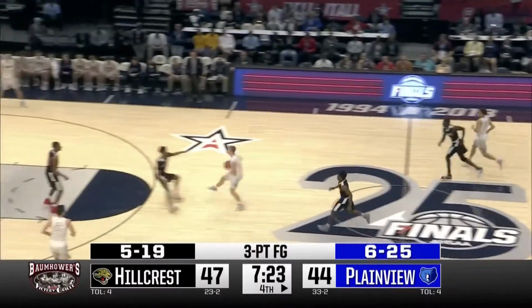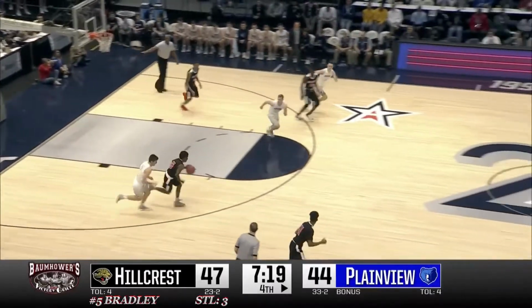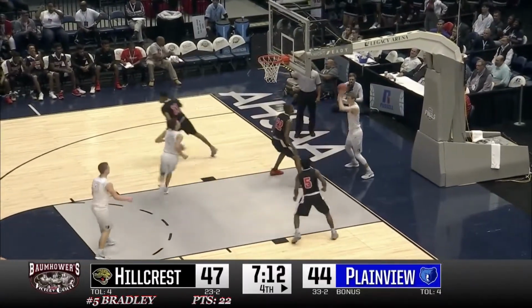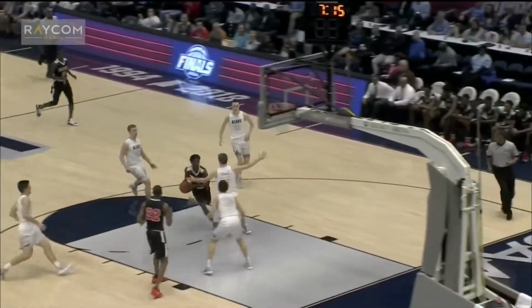On the run, quickly, cross court. Bradley, so away. Yeah, you think he's out of the picture, and then he's not. And on the other end, he goes coast to coast for his 22nd point. Wow. Hillcrest now has a 5-point lead.